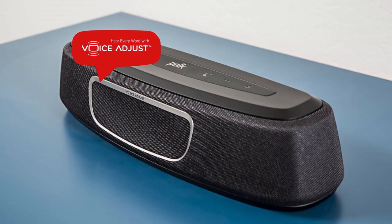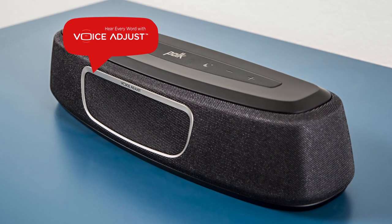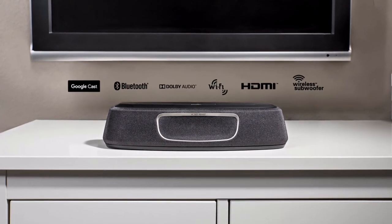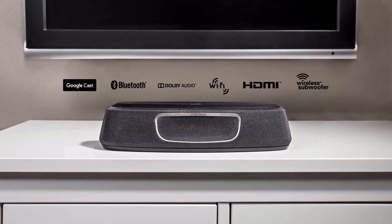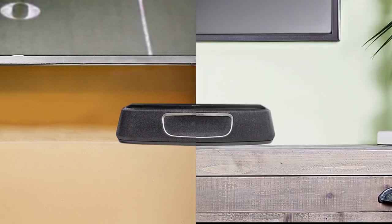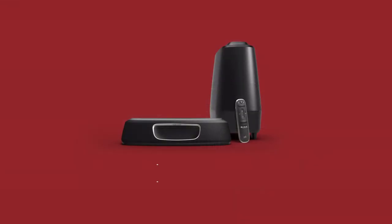Voice adjust technology lets you customize the voice levels in the soundbar for clear, crisp dialogue. Featuring Google Cast and Bluetooth technology, the Magnifi Mini also lets you stream music from your smartphone or tablet wirelessly. Perfect for any space in your home and built to work with any TV. It's time to enjoy that huge Polk sound you love, all from an amazing compact speaker.